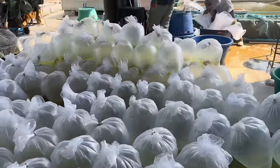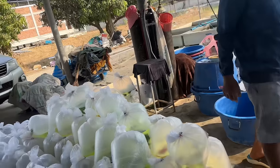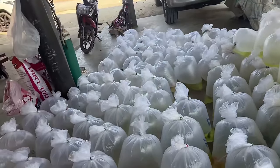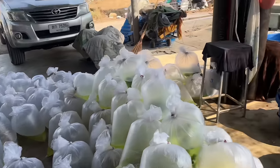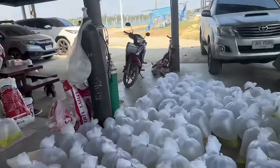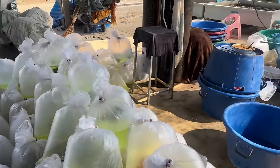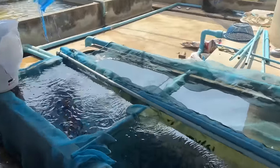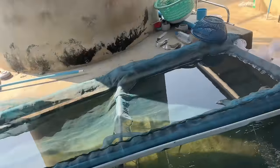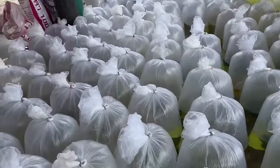Hello. So all these fishes are going out today? Tomorrow I go to the market. Okay, you're packing all these fishes for the weekend Chatuchak market tomorrow, right? Yes, JJ market. So what he's saying is the weekend Chatuchak market, a big market, so he's packing all these fishes to sell tomorrow.